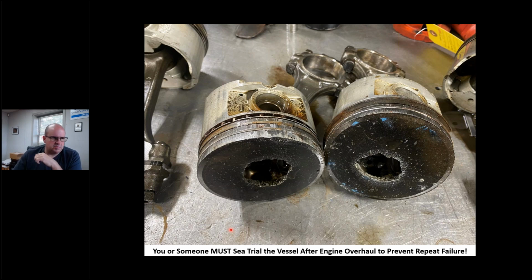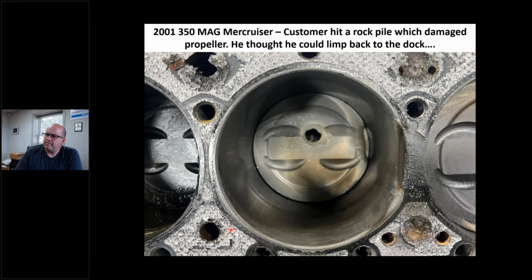I mean, obviously, if it's a frozen block and the guy didn't winterize it, or some other type of failure, you broke an oil hose and it pumped all the oil out and ruined the engine, that's one thing. But when it comes to pre-ignition detonation damage, you've got to see throughout the boat. You gotta. Here's another one.